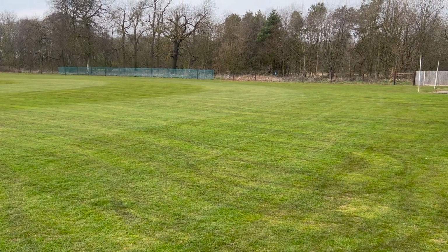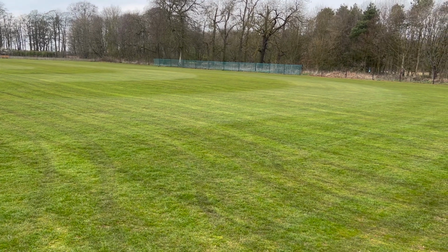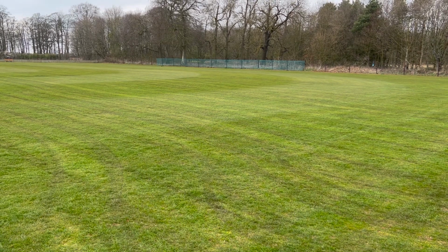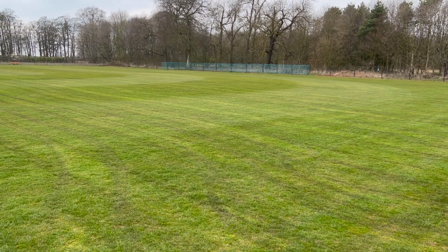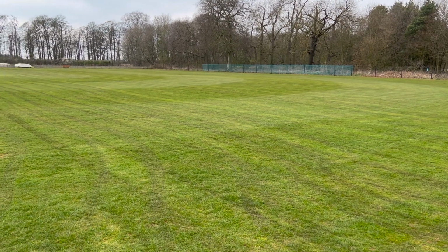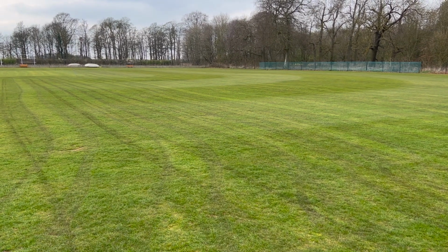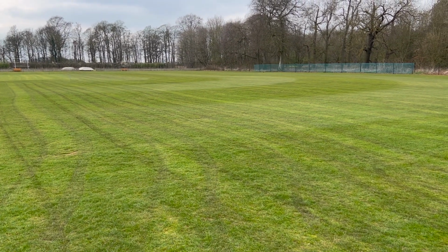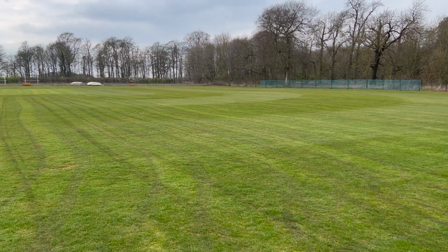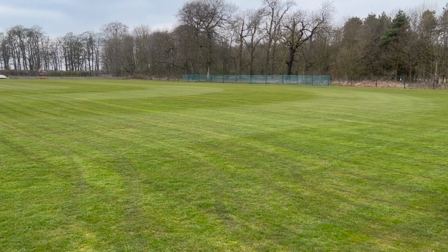So, fairly quick acting. I put that on at about 400, I'm trying to do it in my head, 95 litre tank, and it's had about 4.8 kilos per tank. So pretty strong, but not at the maximum.